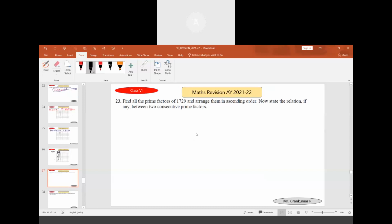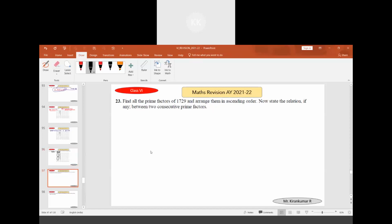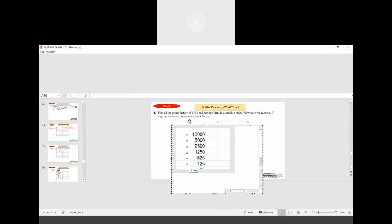Okay. Write all the prime factors of 1729. Write them in ascending order and state the relation. Again, we have to do prime factorization only.